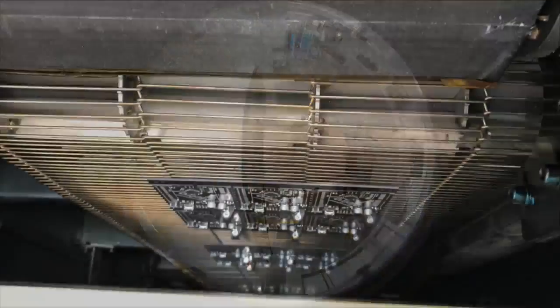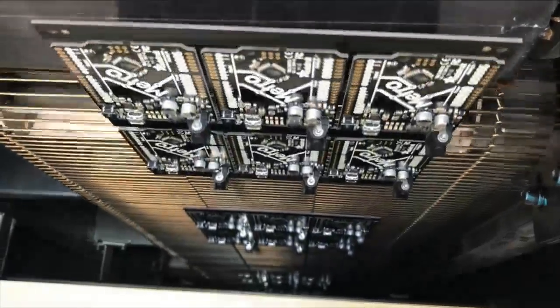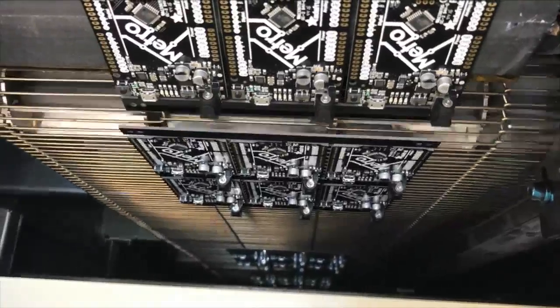Another one of the board loader. It's above you. This is it doing the loading. Sometimes they're called destackers, because there's a stack and they de-stackify it. Here's an upside up oven view.